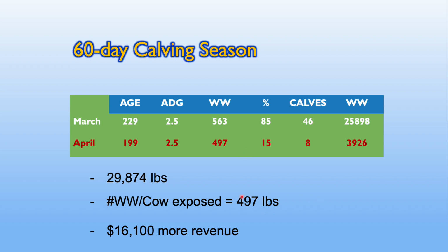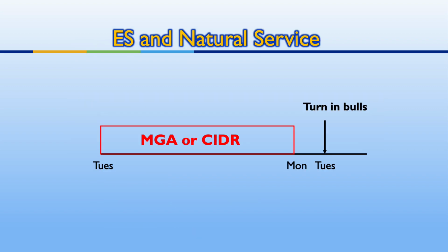Okay, just basing it off of this added weight, so the 11,000 extra pounds, how much more revenue? All depends on what the market bears, right? When I did this calculation, it was $16,000 more revenue. That revenue was based upon more calves that weighed more. So how did we accomplish this?